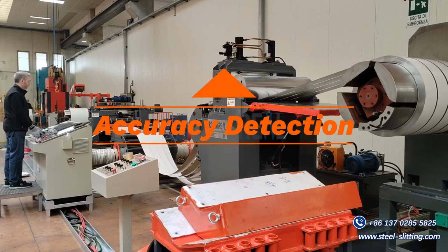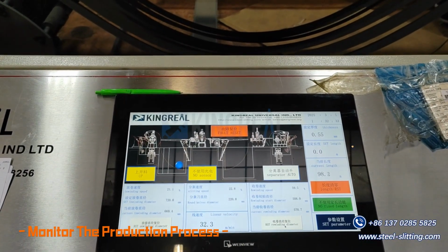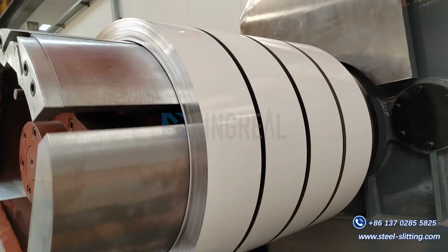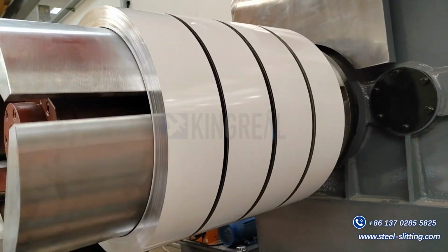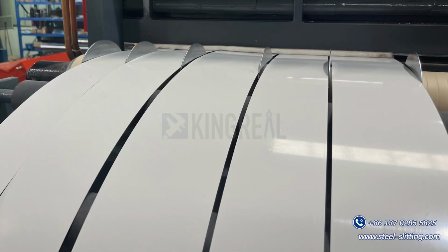After completing the installation of the metal slitting machine production line, KINGREAL engineers conducted on-site production testing in the customer's factory. They recorded slitting process data, adjusted the equipment as needed, and ultimately achieved high-precision slitting.